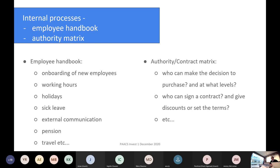What is the pension? How do you reimburse travel, the working hours, onboarding of new employees? What are the steps? So these are just very basic items, but important to have in place so that you don't get caught by surprise if something happens and you don't have any regulations on how to deal with your employees.